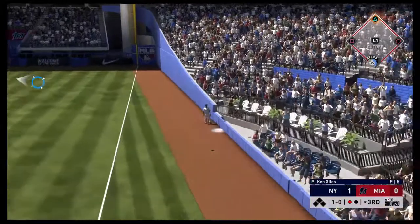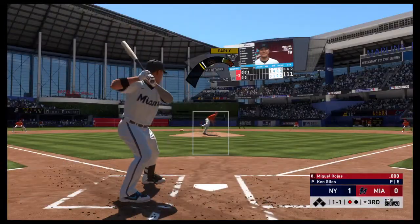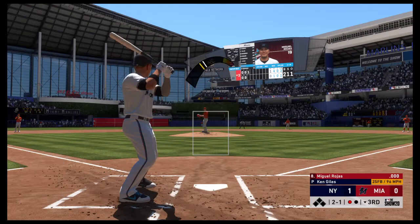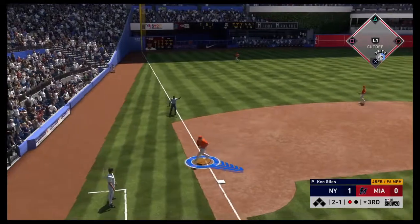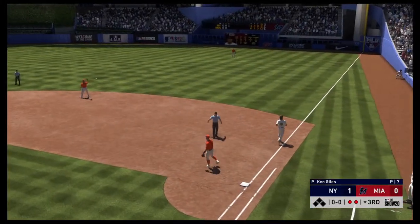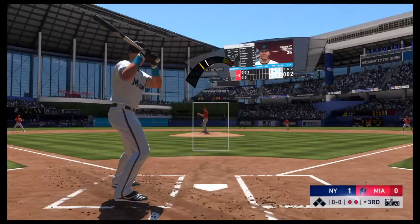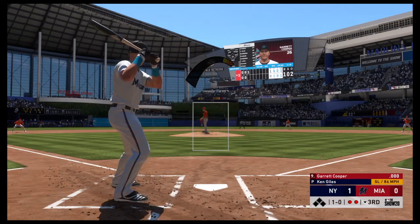Now a swing and a fly ball, and no one will track it down. And that misses, 2-1. Bases are empty, one man out. Swing and a ground ball to third. And an off-balance throw is in time as he takes one away. Wow. Garrett Cooper will get the call to pinch hit here, as we'll see what he can do with two out and the bases empty.